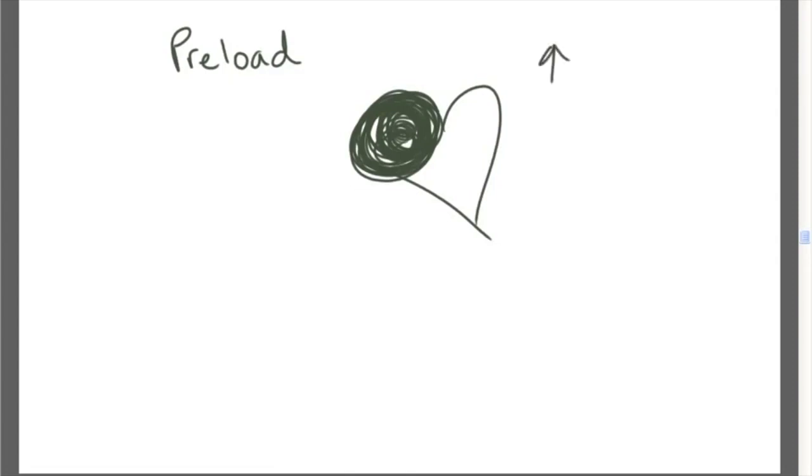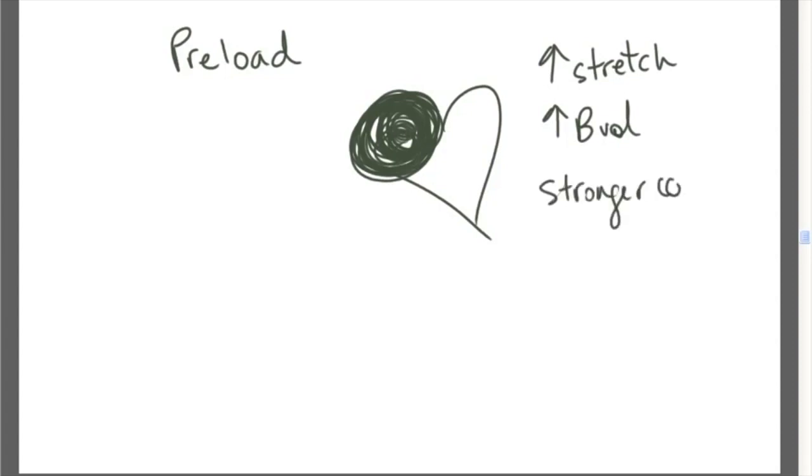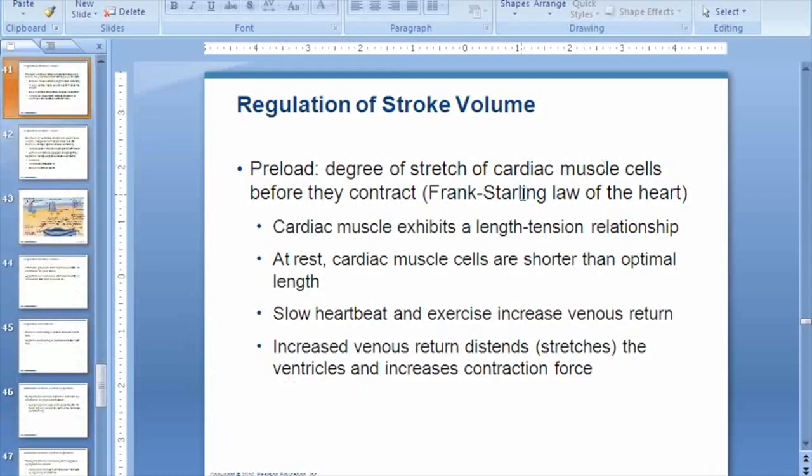Increase, stretch, means there was probably an increase in blood volume, and it causes a stronger contraction. This is known as Starling's Law of the Heart. Starling's Law of the Heart. What goes in must go out.